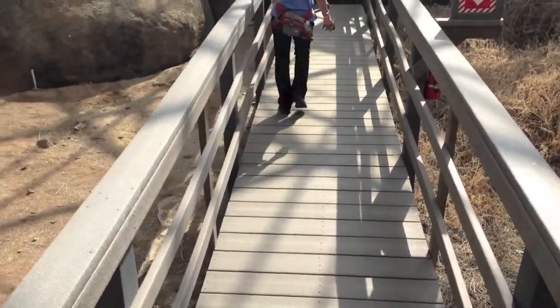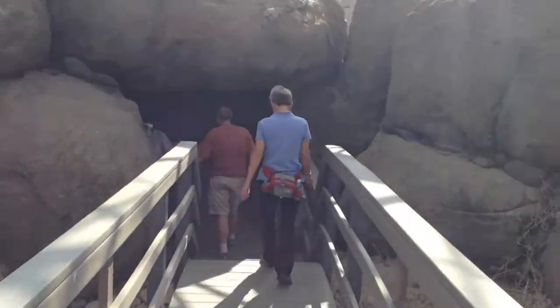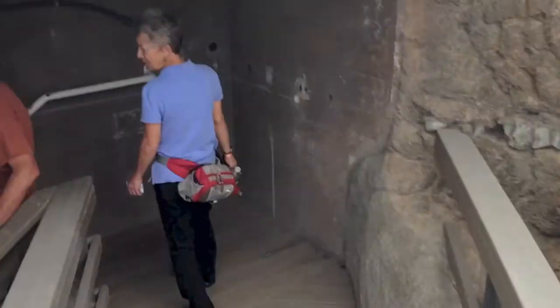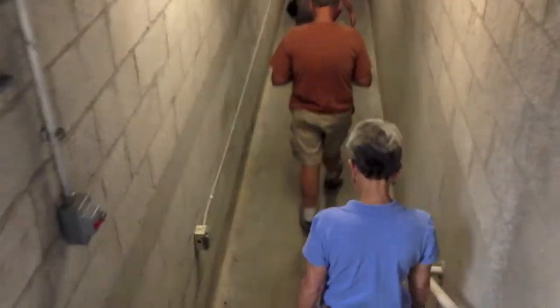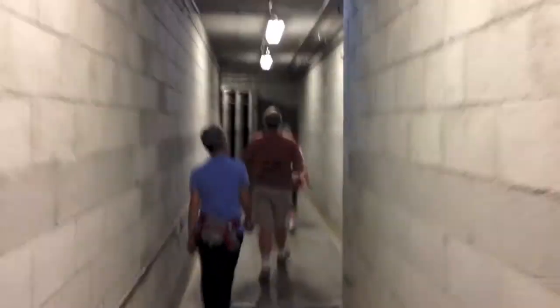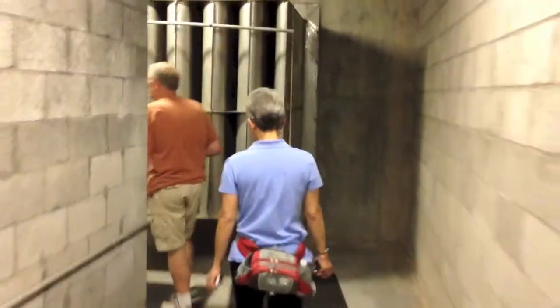Okay, we're now heading down into the basement of the biosphere. This is where a lot of the environmental processing occurs in the water, the air. Very, very incredibly interesting from an engineering standpoint. So we'll take you guys down here, noticeably cooler. And you see this is an engineering marvel.